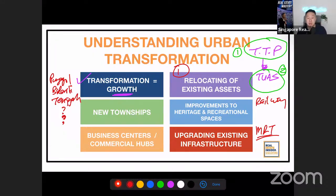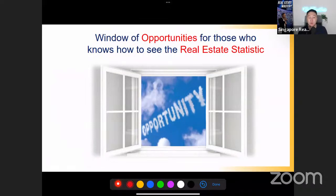Does it make sense? And of course, one of the most important things is that we always want to use real estate statistics to guide us on how to find opportunities. Okay, so today, if you're blindly going in, then of course, your property value growth is based on guessing. Or if you strike it, it means it's luck. For us, we want to use data and numbers to really project what the opportunities out there are, by using real estate statistics.